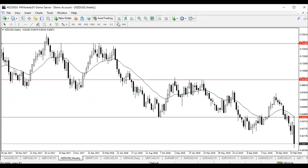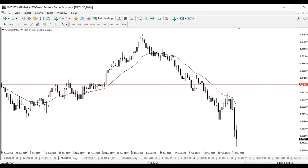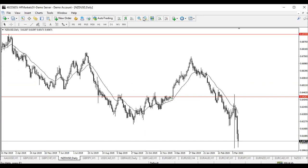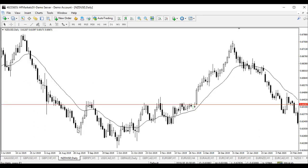It is solid. Imagine I just went to the weekly time frame. Of course, you have no business with the weekly time frame. I'm just using this for example. Look at this. It is even obvious that this must drop, even on a weekly time frame. But let's go back to the daily time frame. See, market broke it, went up, came down.